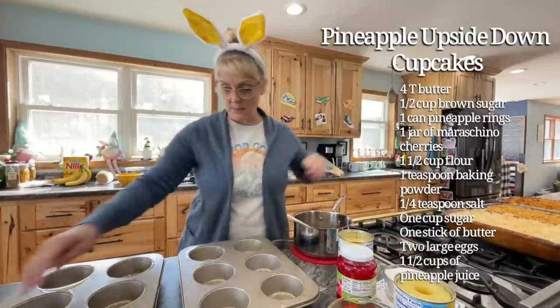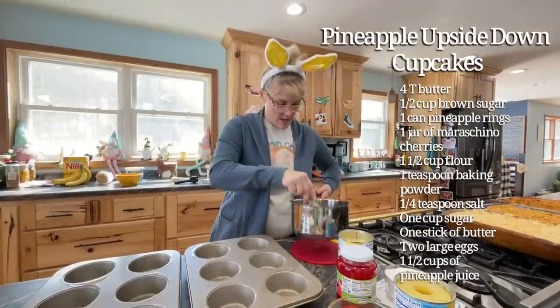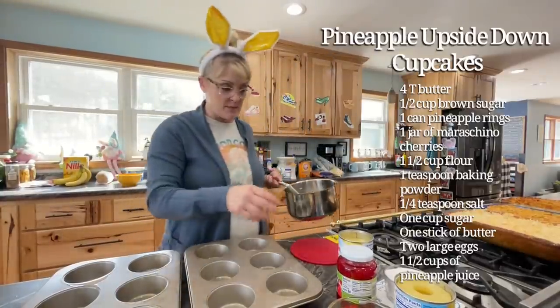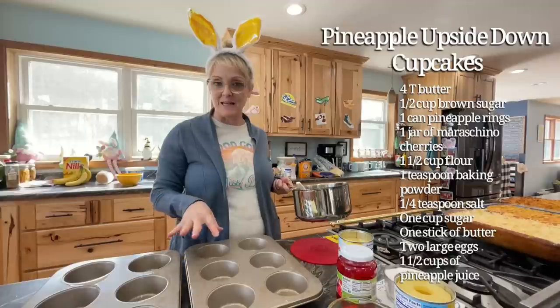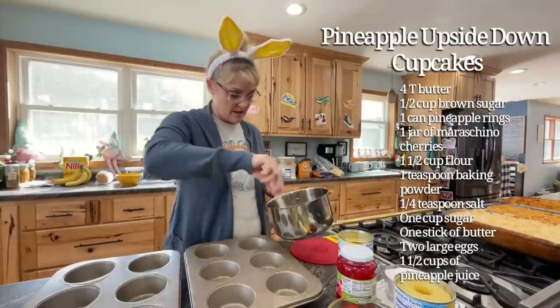So I'm gonna start by putting the brown sugar into each of these pans and we're gonna do 1 pineapple ring and the maraschino cherry and now we've got the topping done. Then we're gonna do the batter.